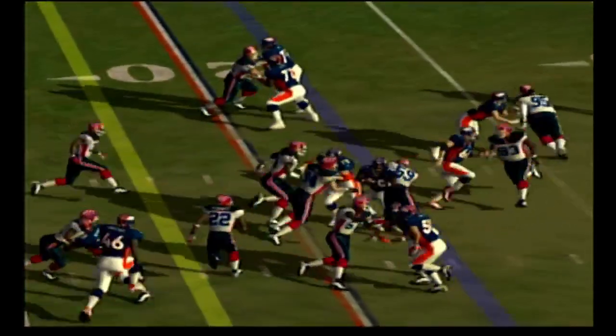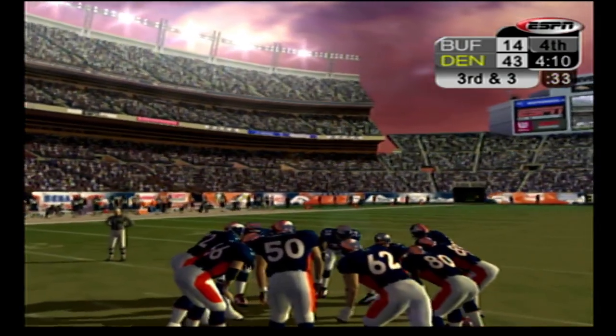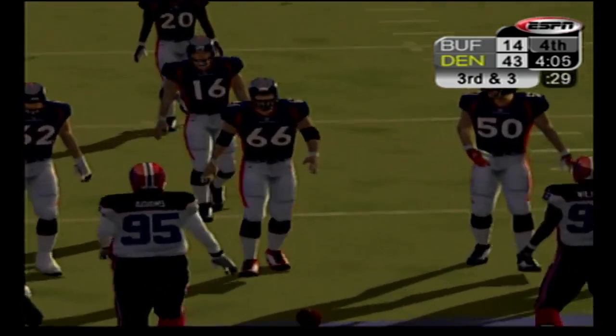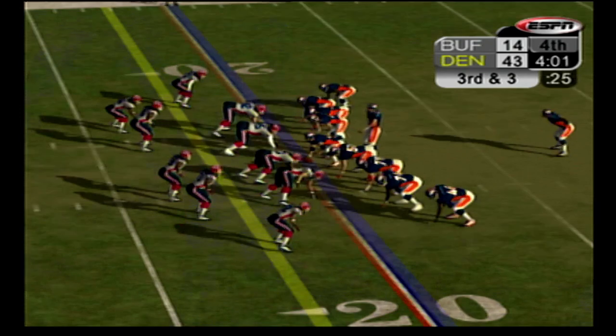Hurst has his number called on second down and picks up a couple. Hurst, the ball carrier. London Fletcher with the tackle. Third down and they line up with three tight ends.